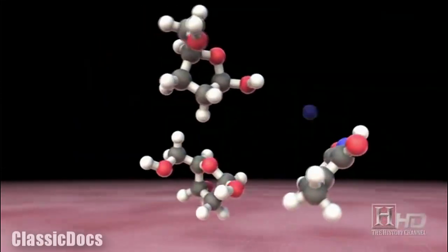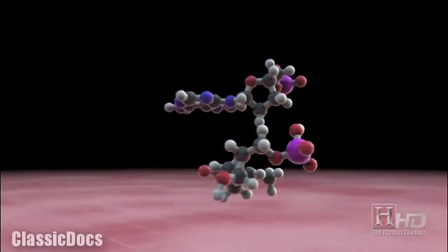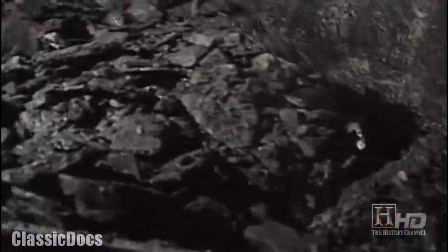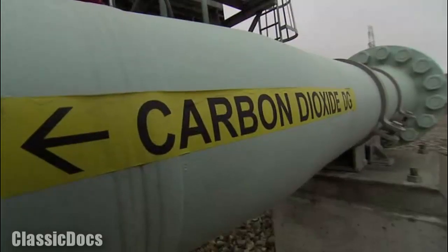With carbon providing the critical bonds, simple sugars become complex molecules like DNA. It's truly the element of life. Carbon-rich plant life of the prehistoric variety has proven one of our most powerful sources of energy. But can we find ways to burn it without increasing global warming?